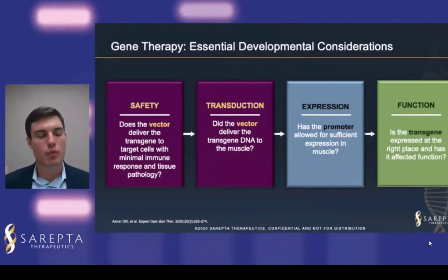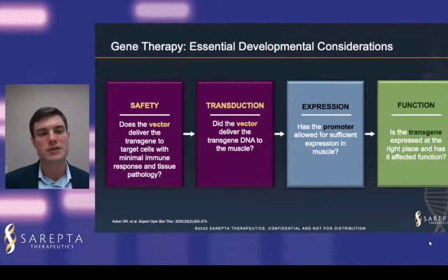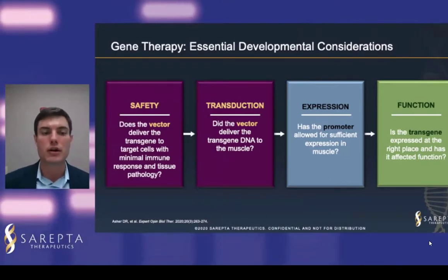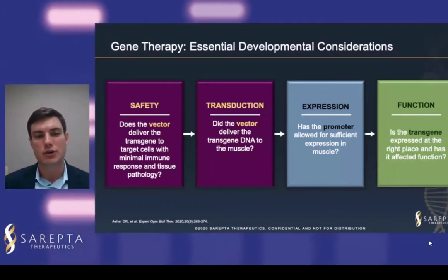So when we talk about the translational development of these gene therapies, preclinically or clinically, as you'll see, we follow a very systematic and stepwise approach. And again, we'll go through each of these individually, but just to summarize, the first question that we ask is, are we able to safely deliver our viral vector carrying the transgene to our target cells with minimal immune response, as well as minimal impact to tissue pathology?